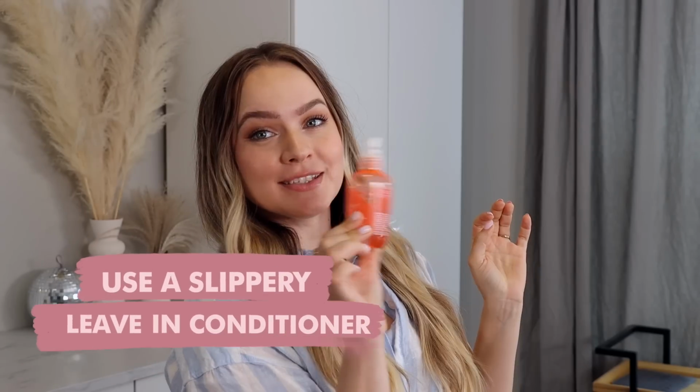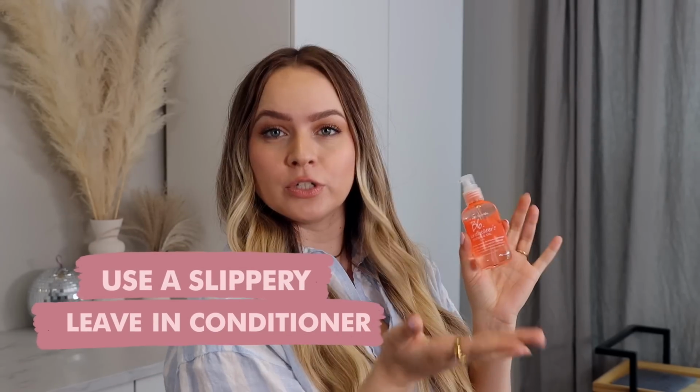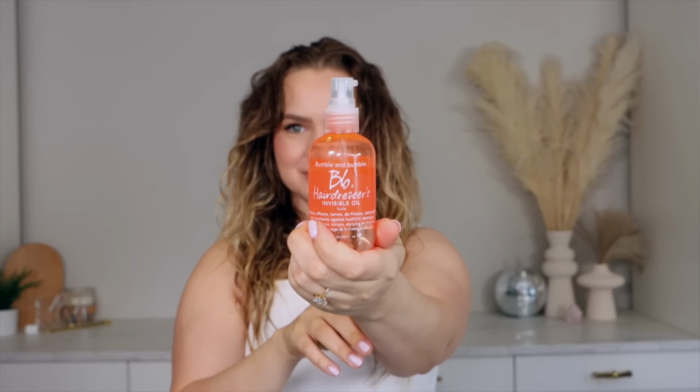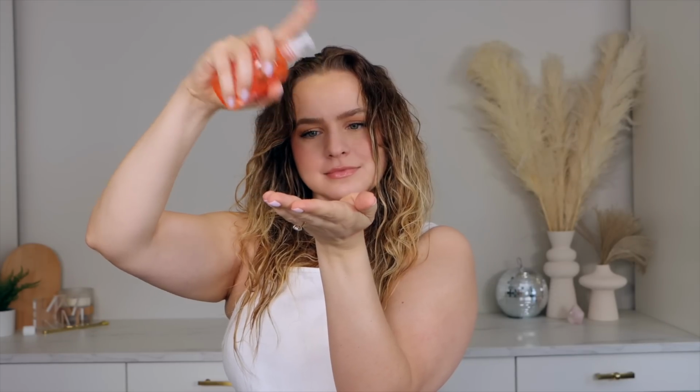First of all, use a slippery leave-in conditioner and or detangler. When you don't have time or energy to take care of your hair, tangles are a literal pain. So adding in a slippery leave-in conditioner or detangler can help in so many ways. First of all, speed. It will help you detangle your hair so much faster.